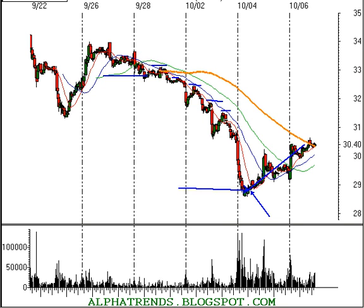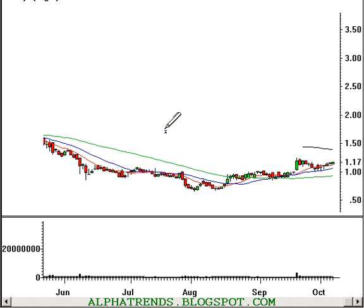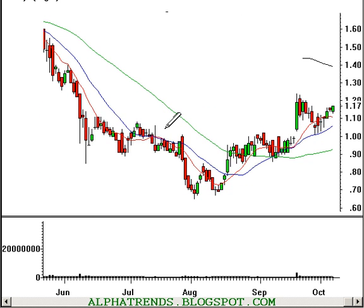Let's take a look at the stocks that I've been mentioning here. First of all, 8x8, symbol EGHT. As I'd mentioned, this is a little stock play based on the market gravitating towards junk plays, and we've got some good technical reasons to be involved in it. This resistance acting as support in here.